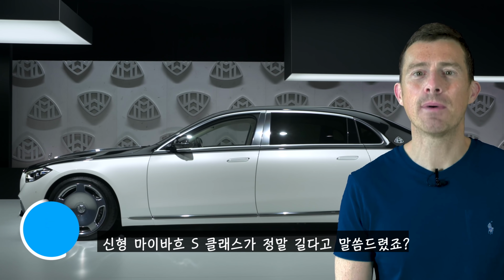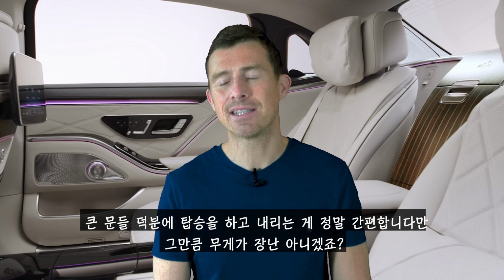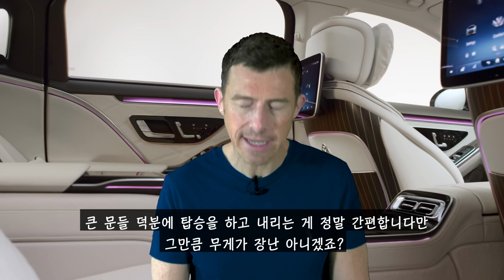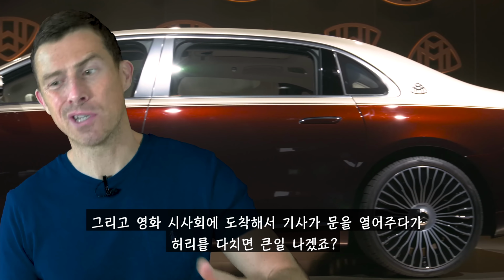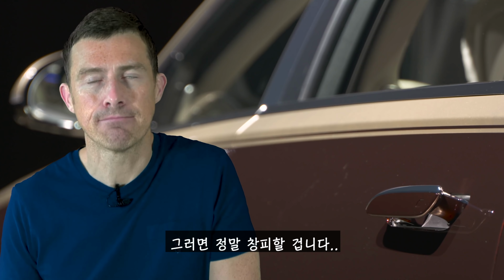Insane. Because the new Maybach is so long, it has to have some massive back doors. This makes it dead easy to get in and out of, but it also means the doors are really, really, really heavy. And you don't want your chauffeur putting their back out while they're struggling to open the door to let you out at the next film premiere, do you? That'd be a little bit embarrassing for them.